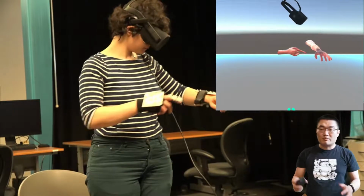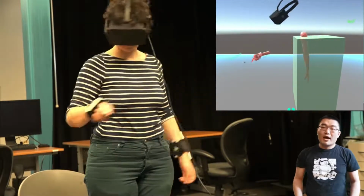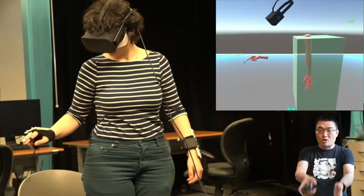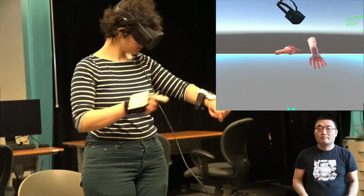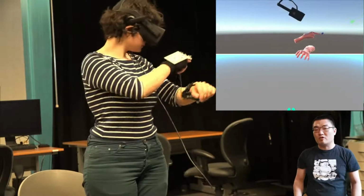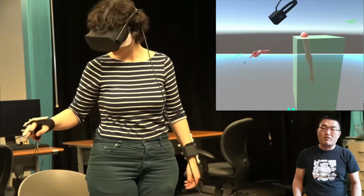A start button was displayed on the right side of their body, and it could only be pressed when they were in a start posture, determined by the virtual footprint on the ground and a green bounding box. The participants were instructed to select the target as quickly and accurately as possible. More engineering details are available in our paper.